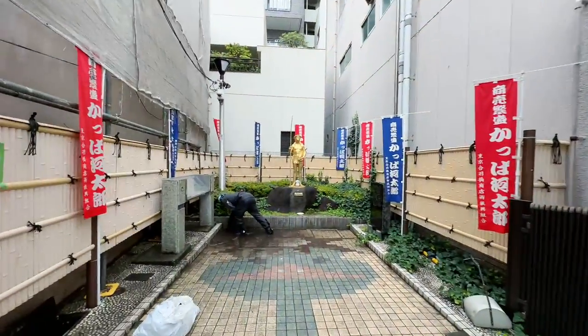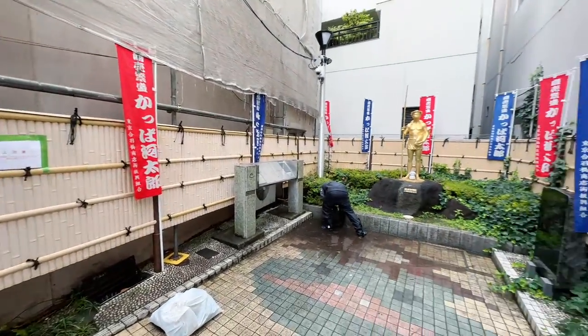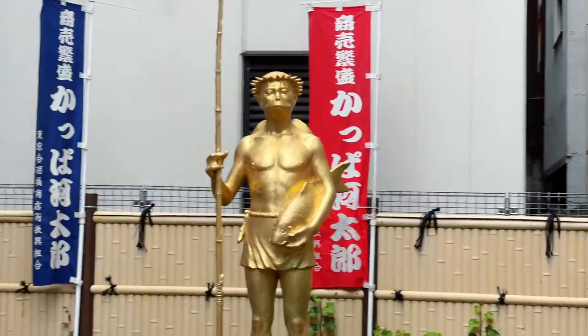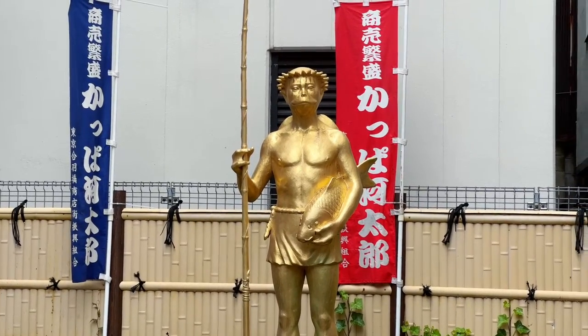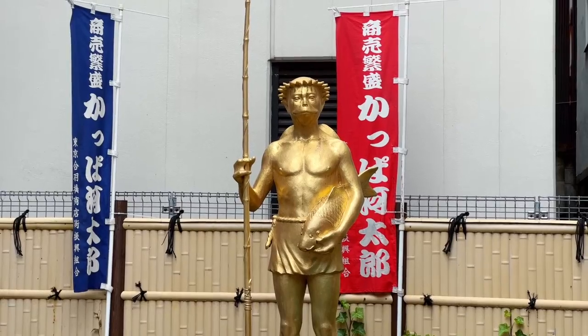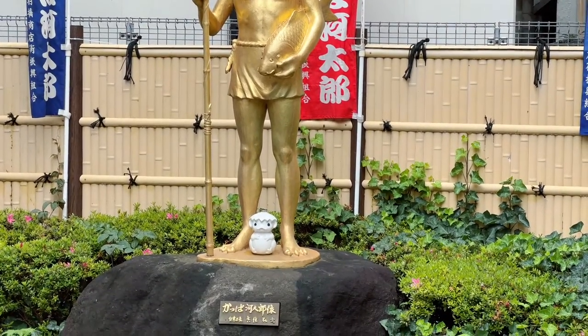All right, here's where the kappa is. This is a special place. It's somewhat flooded because of all the rain that we've had, but you'll find it's dedicated to the kappa in gold. It's like the statue of David, but it's kappa. It's more human form, don't you think? See his little friend there.